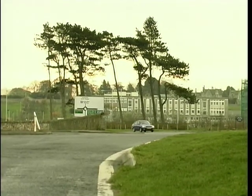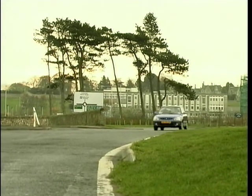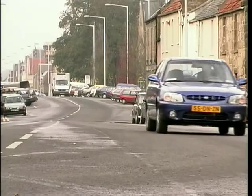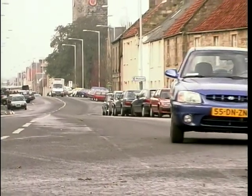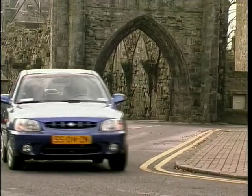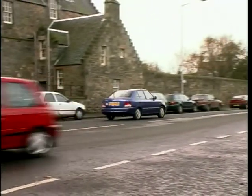Power in the Accent comes from either a 1.3 petrol putting out 84 brake horsepower or a 1.5 petrol putting out 88 brake horsepower. Both will cover about 40 miles to the gallon, and there's the option of a 4-speed automatic transmission. When trouble is unavoidable, standard driver and passenger airbags and seatbelt pretensioners protect occupants.